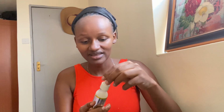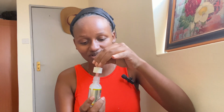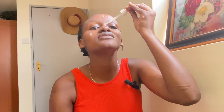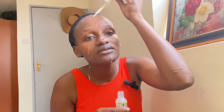So, and they have said that you apply the dropper. So I'm going to apply it on my face. I'm gonna add a little for the part that did not fit. Let's see if we get the glow at the end of the 6 days. So today is day one. They advise you apply twice a day, in the morning and in the evening.